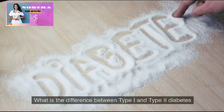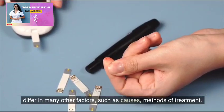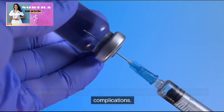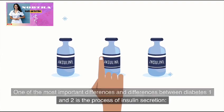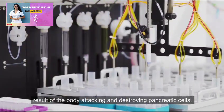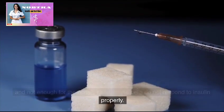What is the difference between type 1 and type 2 diabetes? Although there are some common factors in type 1 and 2 diabetes, they differ in many other factors, such as causes and methods of treatment. Many may wonder which is the most dangerous, type 1 or 2 diabetes, but both types are dangerous, as high blood sugar leads to serious health complications. One of the most important differences between diabetes 1 and 2 is the process of insulin secretion. In type 1 diabetes, the pancreas does not function to secrete insulin as a result of the body attacking and destroying pancreatic cells. In type 2 diabetes, the pancreas secretes insulin, but in small quantities and not enough for the body's need, or the cells do not respond to insulin properly.